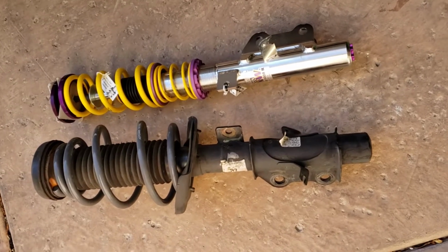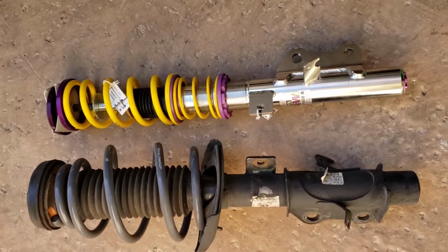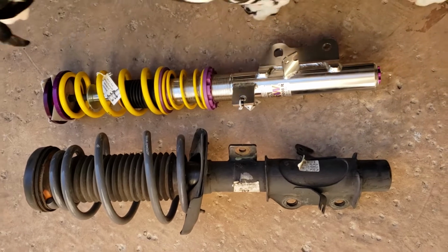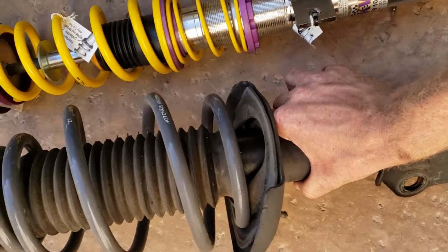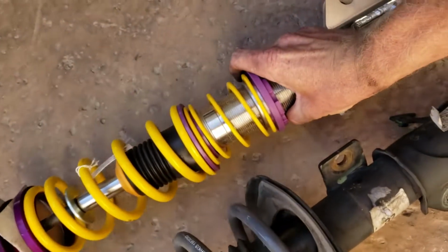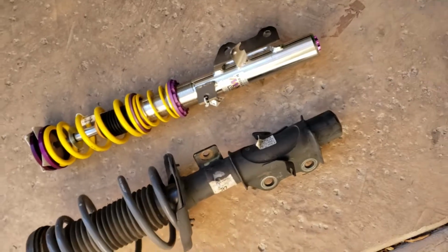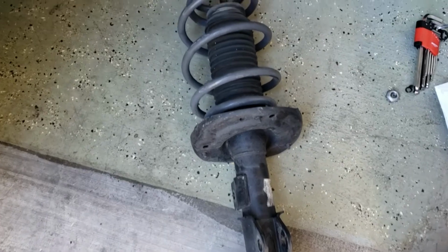Alright, we got the big old OEM guys out, sitting next to that sleek, nice looking KW. Man, that thing is so heavy. It's like huge weight savings too. It's insane. I can't wait. It's going to be so rad. Sweet. Totally. Alright, there we go.